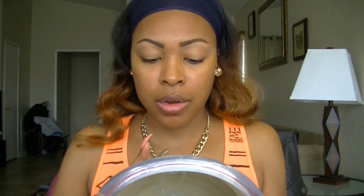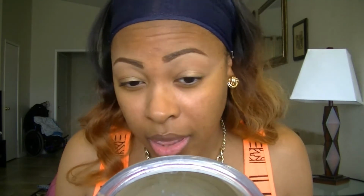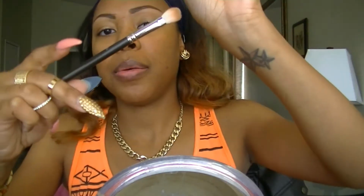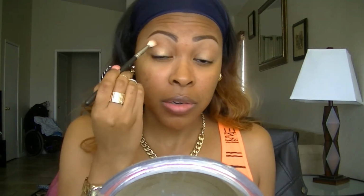So I prime my eyes, and now I'm going to go ahead and use my paint pot. As you can see, it's a really pretty coppery color. It just adds a little something. So that's what that looks like. And you could stop there if you want. Sometimes I do, but a lot of times I don't, just because I feel like I need some kind of definition. So I'll take this Clove color. This is the MAC 217 brush, and I'll just put a little bit of that in my crease, just to add a little bit of definition.